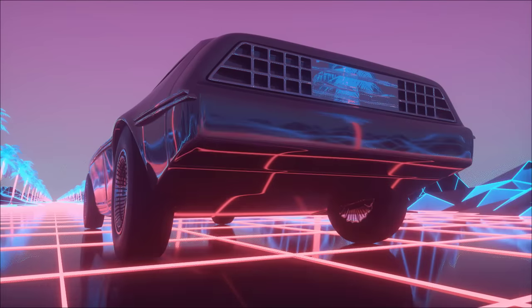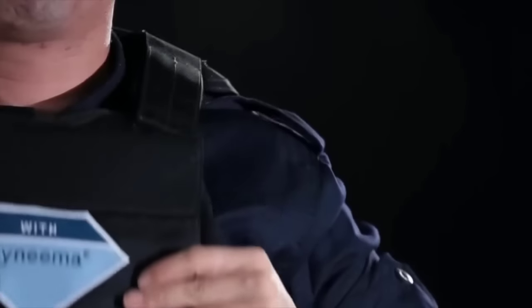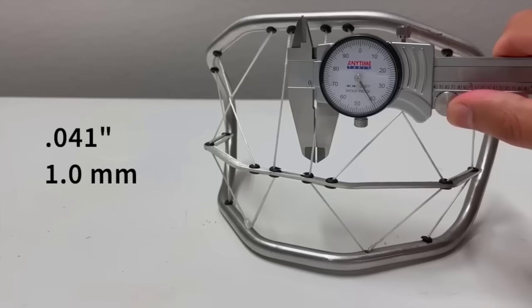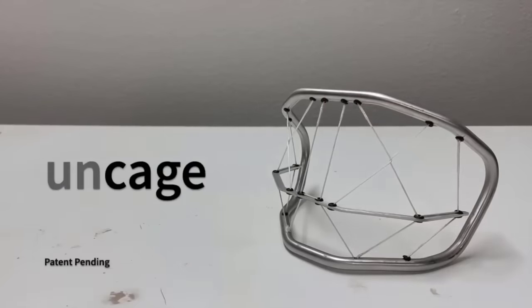While no one can predict the future, perhaps the future of goalie masks can come in improving the cages on the mask. Sergeyan Singh is a mechanical engineer who worked on spaceships for Virgin Galactic. Sergeyan saw the potential of using Dyneema fiber, which is also used in bulletproof vests, to build a prototype that was strong, yet blocked less of a goalie's vision. Right now, his cage is still in the testing phase, but this concept could develop into some serious advancements.